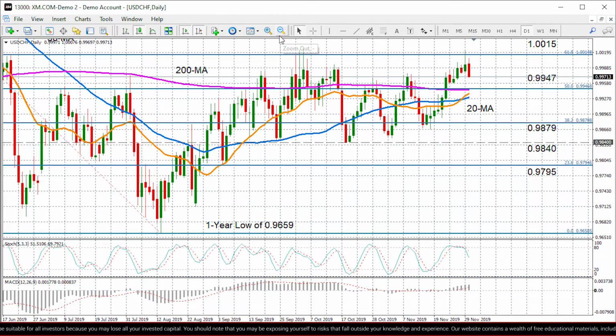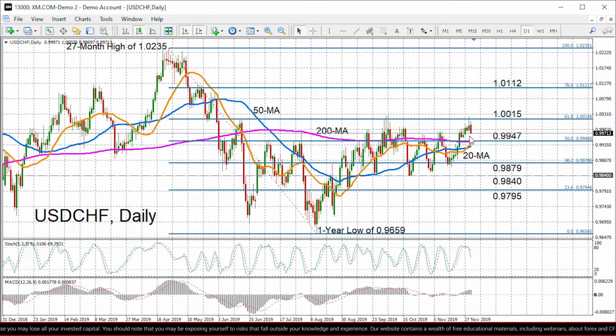once again. At the moment, the medium-term picture is looking neutral to bullish, but the pair does need to break above the 61.8% Fibonacci at 1.0015 in order to give us a more convincing sign that it is definitely looking bullish in the longer term outlook, because otherwise there would be the risk of the pair starting to stay stuck in a neutral structure. And then further up, the next level to come into focus would be the 78.6% Fibonacci at 1.0112.